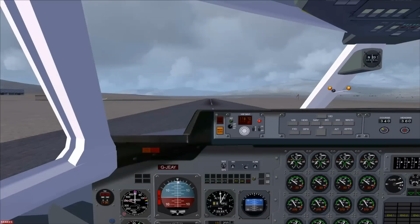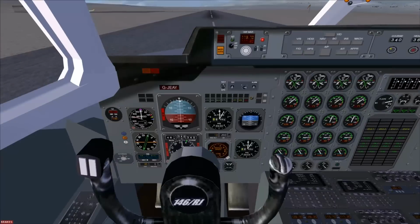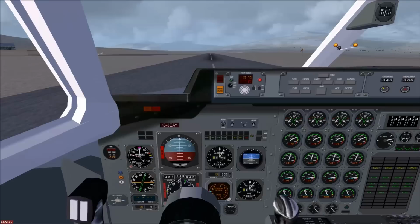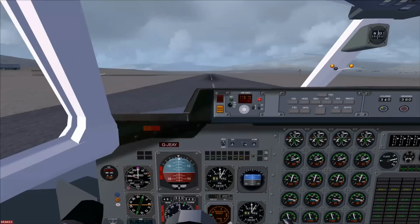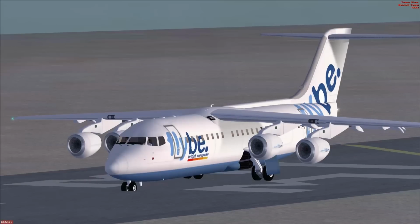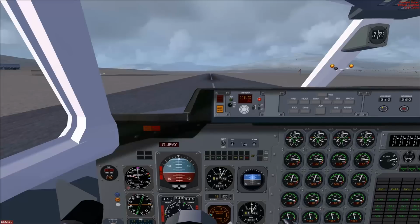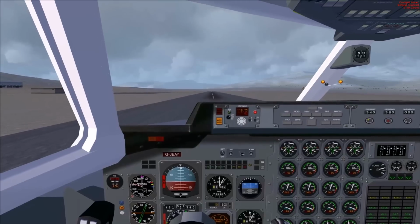So what I'm going to do is stand on my brakes here. We're going to give ourselves full power. She's quiet at full power. Let's just stand on him a little bit here. Let him run up. Yeah, she's barely moving. She's like squeaky, squeaky, squeaky. All right, here we go. Go plane, to the sky with you.